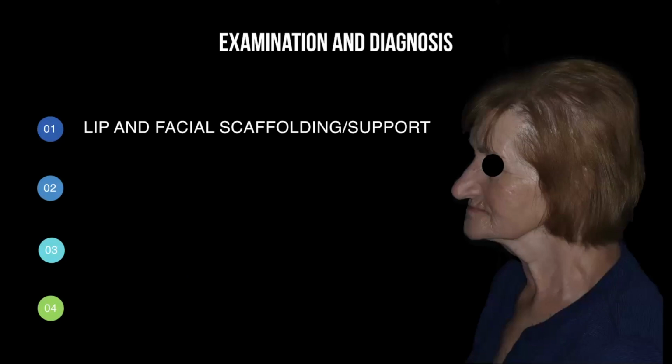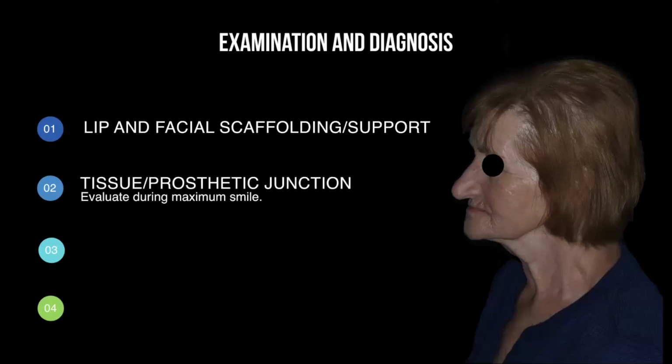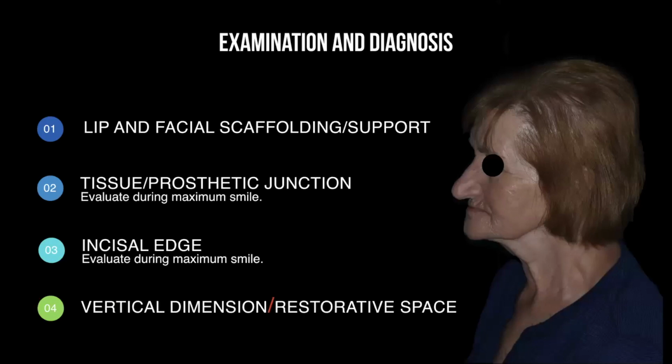I will briefly talk about lip and facial scaffolding. We need to know about the tissue prosthesis junction. We need to know where the maximum smile is. We need to know about the incisal edge, and we need to make sure about the vertical dimension and the restorative space that we have. If any of these are compromised, we need to know where to correct it and make sure that we can deliver a good long-lasting prosthesis with, of course, a good maintenance protocol.